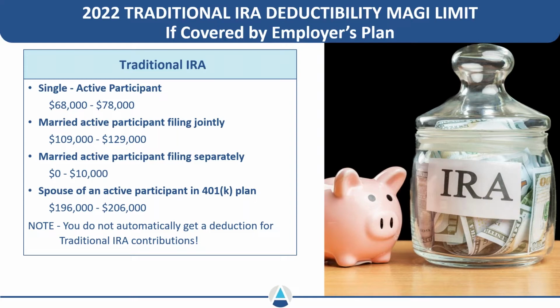So when it comes to deductibility of traditional IRA contributions, here's a few things to look at. If you are a single active participant and you make between $68,000 and $78,000 per year, then you are going to be phased out in that range of being able to deduct a traditional IRA contribution. So if you make your $6,000 or $7,000 annual contribution to a traditional IRA and you make $68,999, you can deduct the entirety of that contribution. If you make $78,000 even for a given year of modified adjusted gross income, then you can deduct none of that contribution.